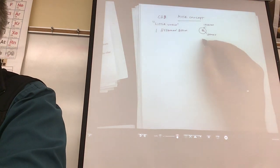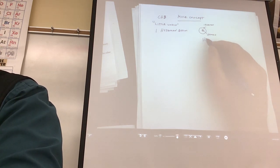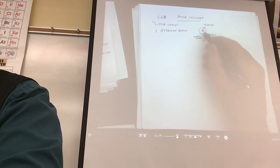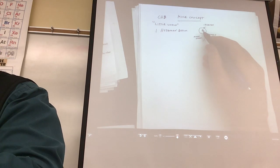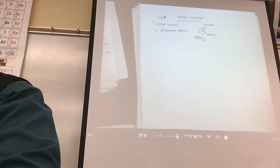And as a matter of fact, I told you how to write the symbol. If you have one proton, you have to have hydrogen. And what was the mass number of this isotope here? It would have been 2, but if you remember, all the mass is in the nucleus. Electrons don't have any mass. So it's 1, wasn't it? So what was the mass number of that isotope? It was 1, wasn't it?